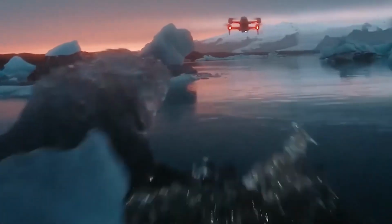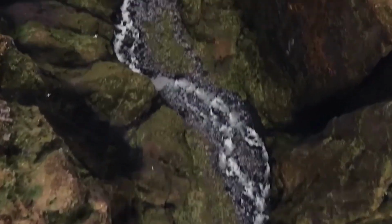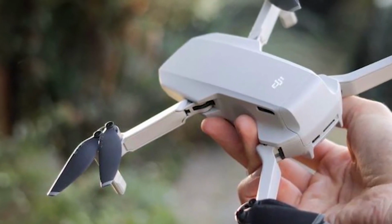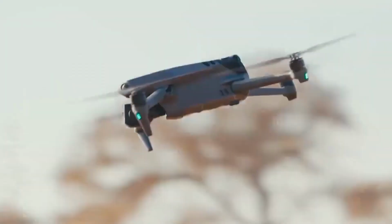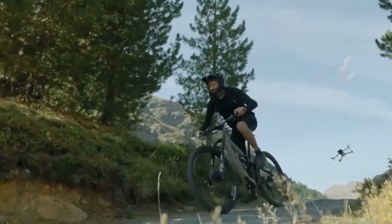Furthermore, the DJI Mini 4 Pro may come with enhanced safety features such as geofencing and altitude limitations. Geofencing is a virtual boundary that restricts where the drone can fly, and altitude limitations restrict the drone from flying above a certain height. These features would help prevent the drone from accidentally flying into restricted areas such as airports or military bases.